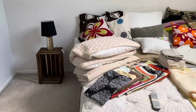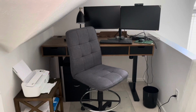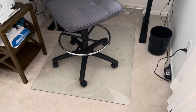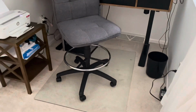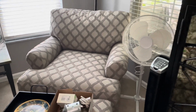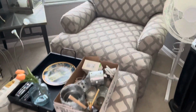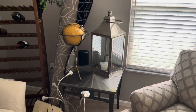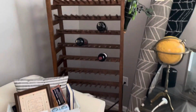And Tiff, behind you, the office area. Draftsman style desk. Office chair with a tempered glass office mat, computers, HP printer, not for sale. In the den, wonderful gray overstuffed chair, matching ottoman, extremely sturdy, heavy duty floor lamp, solid metal accent table, antique oak shoe slash wine rack.